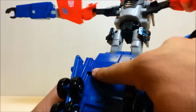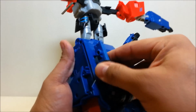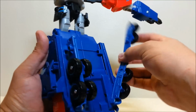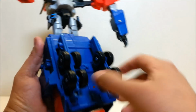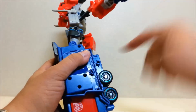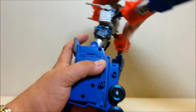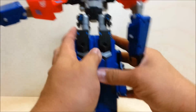And again, you see that port right there. You see this hook right here. That's where that is going to go, just like that. Same thing on this side. Bring that in. Pop it in right there. And the legs are pretty much done. Go ahead and straighten Optimus right here at the waist. Just go ahead and straighten them out like that and turn them around at the waist.